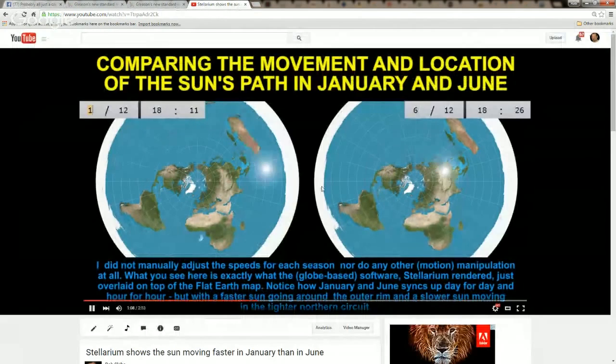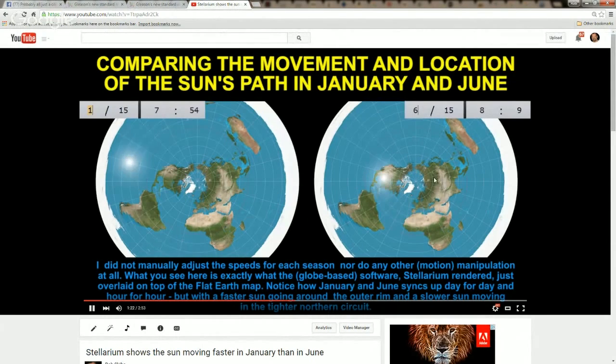It just so happened to be confirming something I figured out on Stellarium, showing that not only is the sun going in a tighter circle here and a looser circle here, it's going slower around this circuit and faster around this circuit. And it would have to do that in order for the time to stay in sync. You've still got a 24-hour day either way, but the only way to have a 24-hour day with the tighter circuit would be for the sun to go slower, and for the hours to remain in sync, it has to go faster.